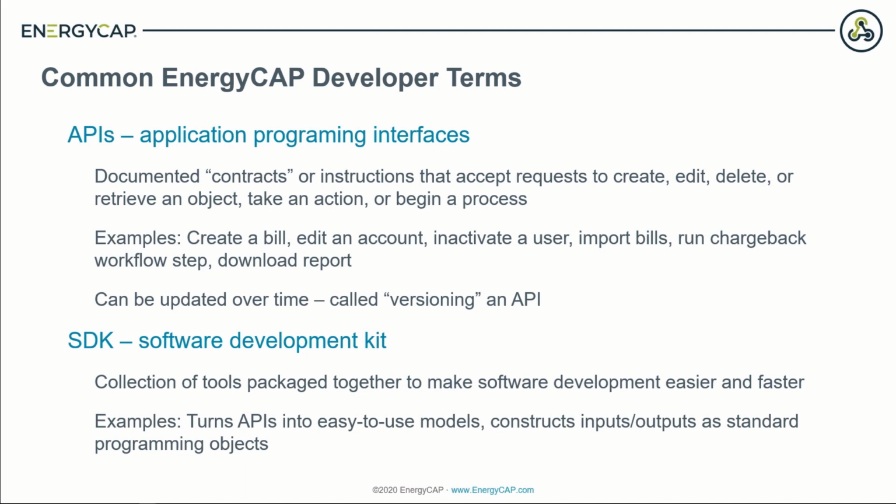Another term that we're going to define is software developer kit, or an SDK. Well, what is this? This is something that is useful for developers. It's a collection of tools that are packaged together to make software development easier and faster. So that instead of a software developer having to understand lots of different systems, we make it a little bit easier by putting several pieces together and streamlining or simplifying their process.